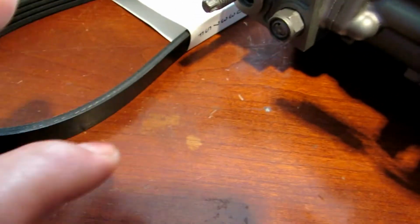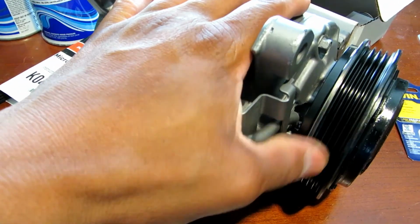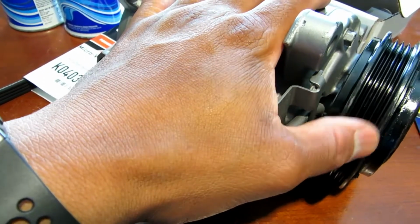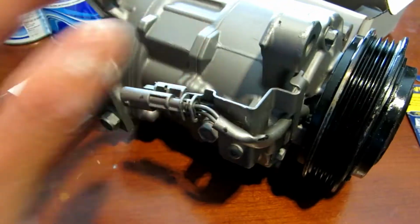But the kicker about it is you got to have a special tool. And the special tool hadn't made it to my mailbox yet. It should be in there today because this compressor came today. Ordered it, I don't know, last Saturday, Sunday, one of them.